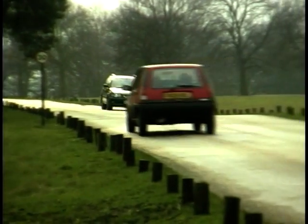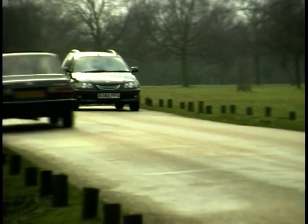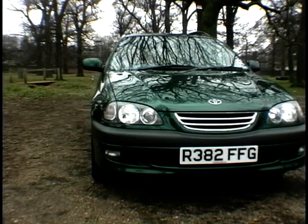The name of the company that makes this car is almost a palindrome for a toy yacht. Turn it the other way around and you've got a Toyota.